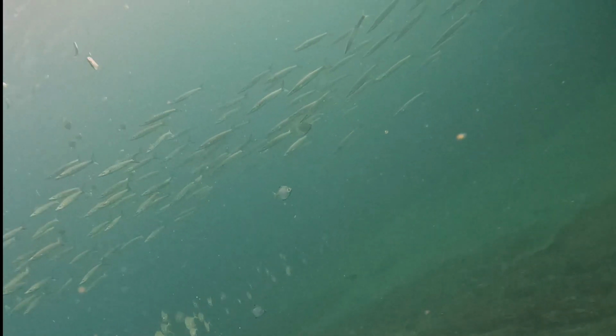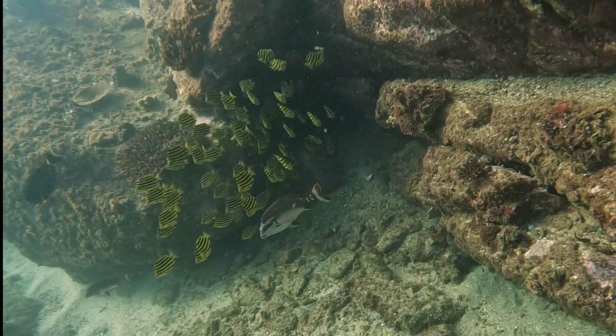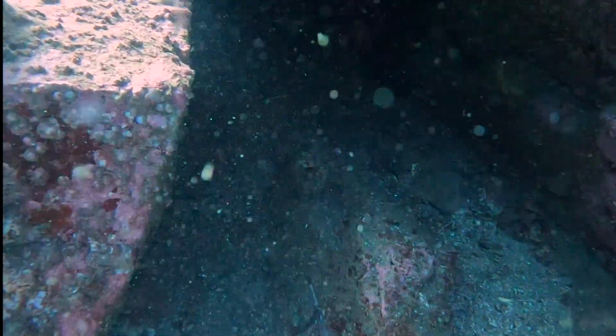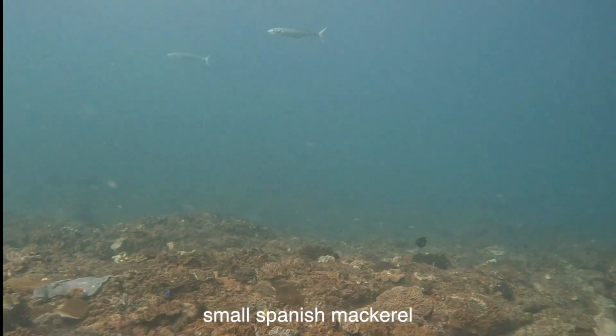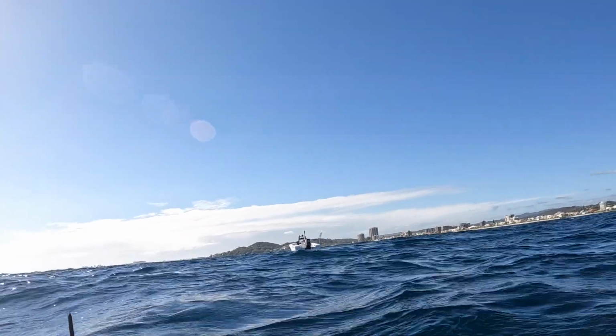Well, we'll keep diving. The water's really nice. We'll keep diving, hopefully get a fish. I did see a small mackerel then. It was just a small Spanish. So they're around. I've just got to find the bigger ones. So let's get back in the water. Spanish. They're just tiny though. Definitely not legal.